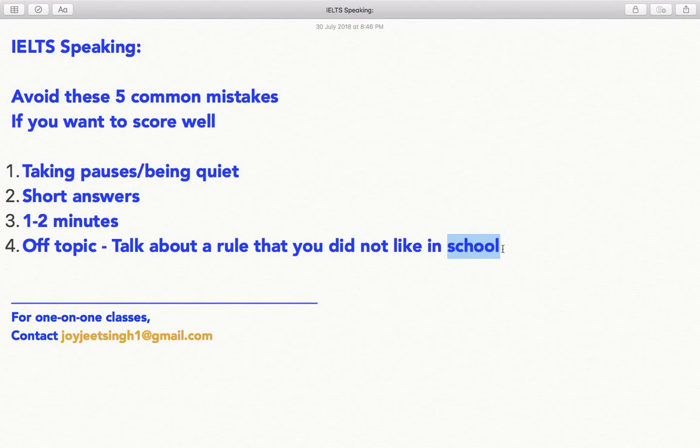If you're not well prepared, what is going to happen in the exam is you go sit down, they ask you a question, then you start talking. Since you have no more to talk about because of your lousy preparation, you end up talking about something that is completely random, that has got nothing to do with the topic. It might sound strange, guys, but test it out for yourself. To analyze whether you are making this mistake or not, go to Google and look for the latest cue card topics. Pick out any topic, imagine this as your test, and then record the answer on your phone.